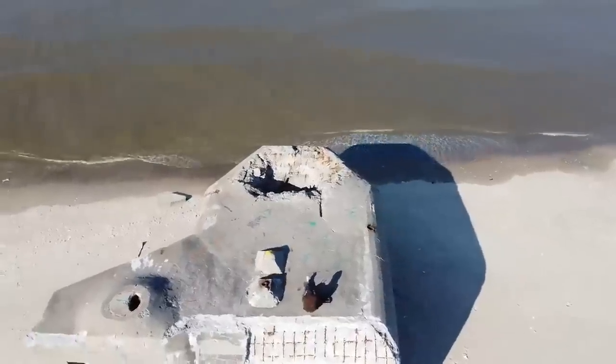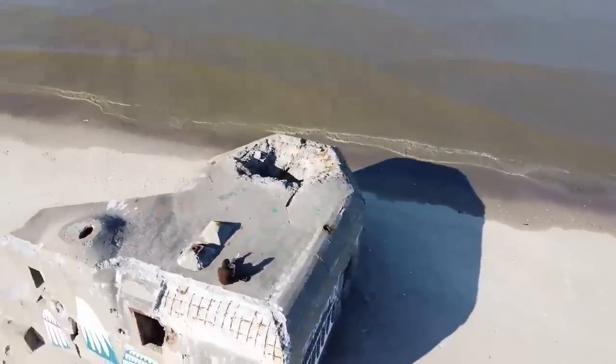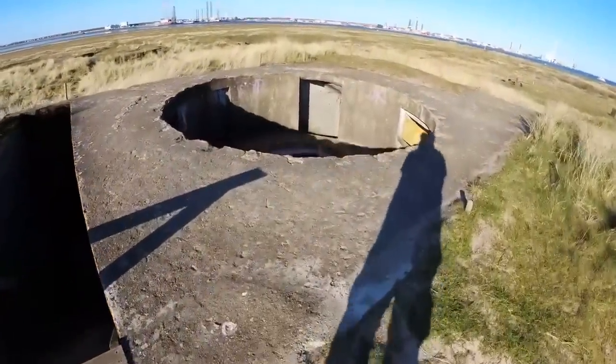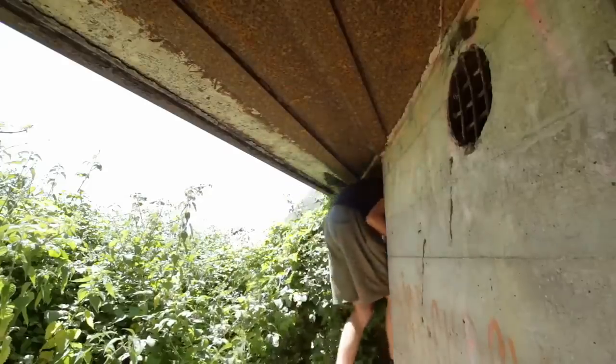Rather than being something that the Germans made from scratch, they took advantage of an existing French coastal defense battery and adapted it for their purposes. There were so many guns like this here during the height of the war that the region was nicknamed Hellfire Corner.